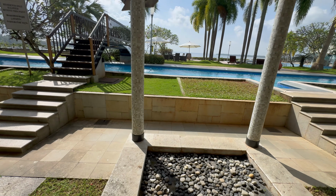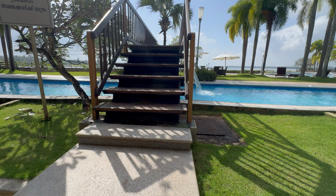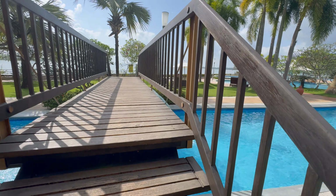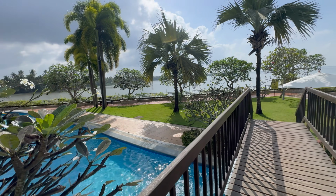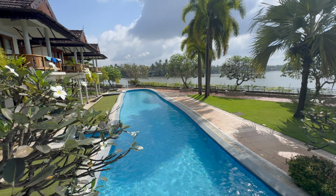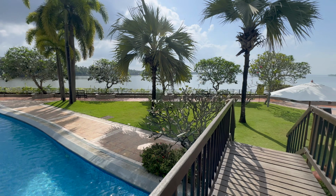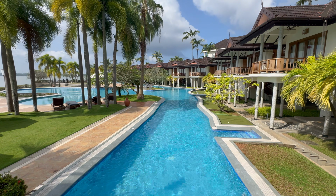Ooh. If you like to row laps, oh, rather swim laps, it's a great place. This pool is massive. To actually see how big it is, I'm going to show you guys a drone shot here in a second, and that'll tell you the size of this pool. Correct me if I'm wrong, guys, but I believe this is one of the largest pools in Kerala, if not India.